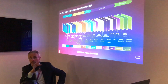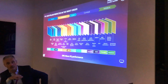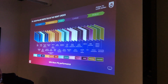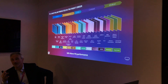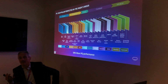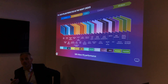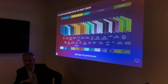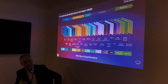If you map them a bit more into detail, and I shared that presentation in more detail at IFA, which I'm not going to do now, but to recap your memory, it's much more than 5 steps. It's 26 steps for those 5 pillars, and our claim is 50% more performance over our previous Perfect Pixel HD engine. Tremendous good picture quality processing.